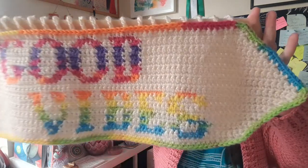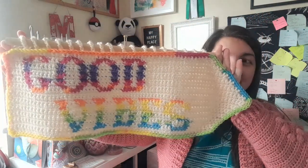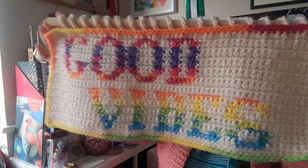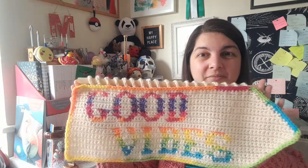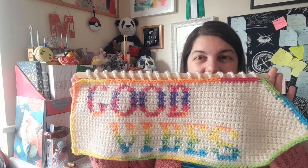Good vibes and all that. So I have made the banner from box 20. So the rainbow is James C. Brett Party Time. Hopefully you can see what it actually says.